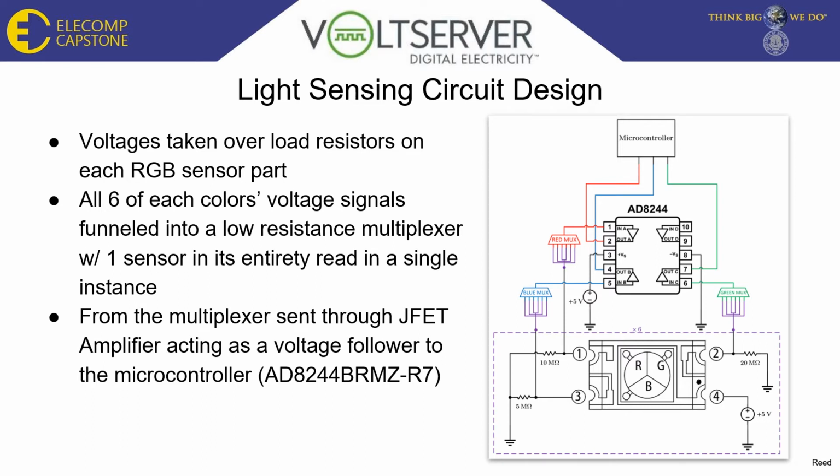All 6 of each color's voltage signals are funneled into an extra low resistance 6x1 multiplexer, where one sensor in its entirety is read in a single instance and each sensor is cycled through. Hence, there is 1 red sensor multiplexer, 1 green multiplexer, and 1 blue. From the 3 multiplexers, the signals are sent through an Analog Devices AD8244BRMZ-R7 JFET amplifier, acting as a unity gain buffer for each isolated signal channel to the microcontroller.